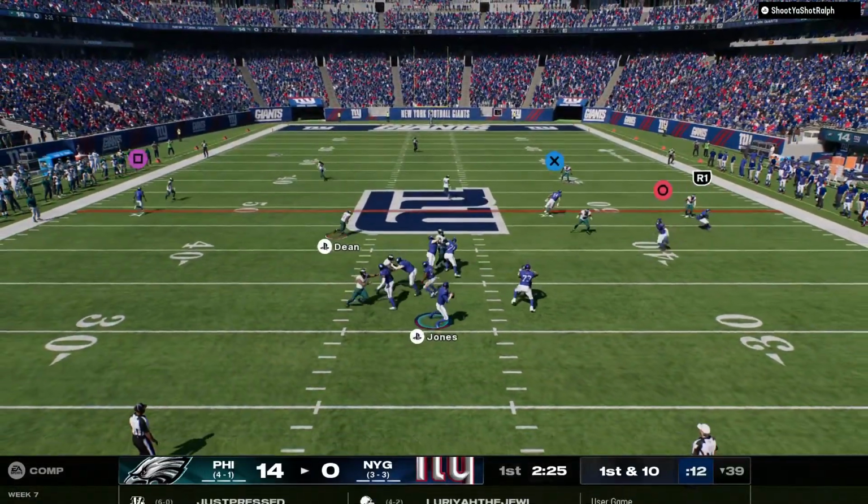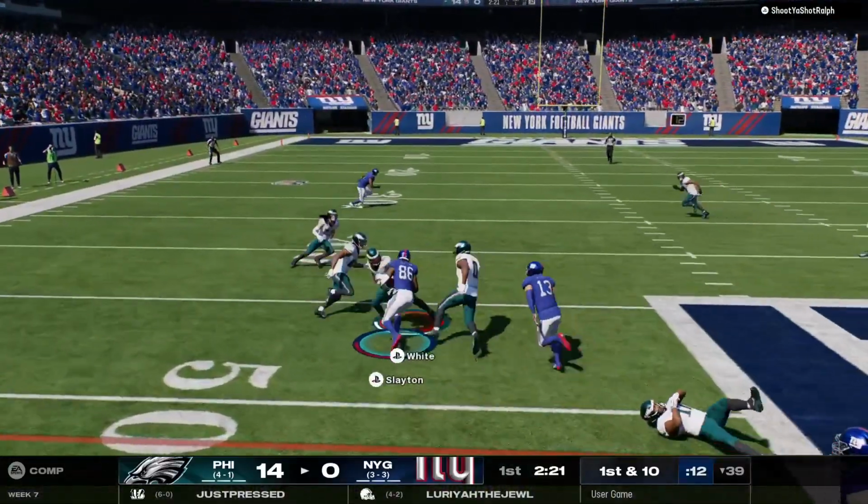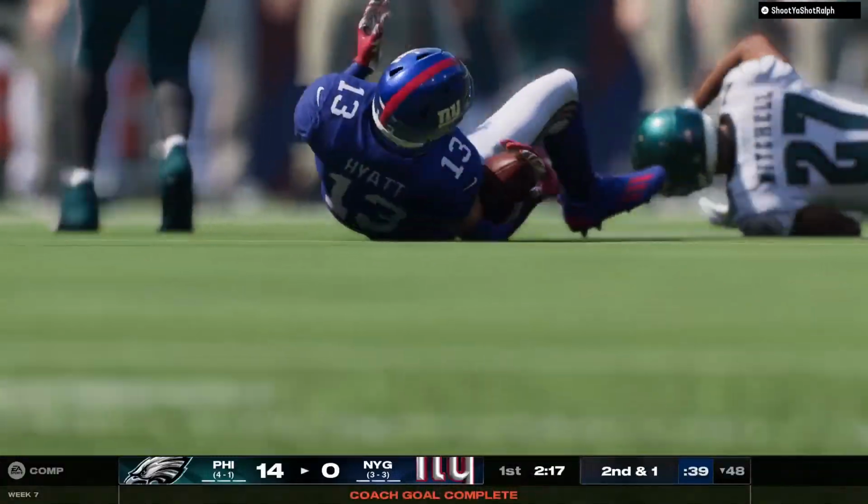Throwing, Jones. This one to Slayton over the middle. And a loose football. And the defense not able to get it.